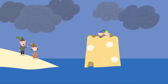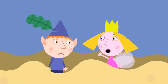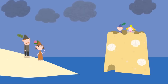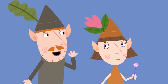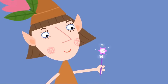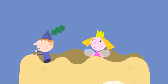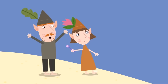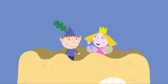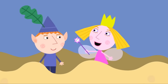Holly, maybe it's time to do a little... magic! Yes! I'll just wave my wand and... Oh, where's my wand? Here's your wand, Holly! I can throw it to you! But what if it falls in the sea? Don't worry, Holly. Mrs. Elf is very good at throwing things. And I'm great at catching. Okay. Don't worry, Wand. Ben will catch you. Ready, Ben? Yes, Mum. One, two, three, throw! Hooray! Thanks, Ben. Now for the magicking bit. Sun, sea and sand. Put Ben and me on dry land.